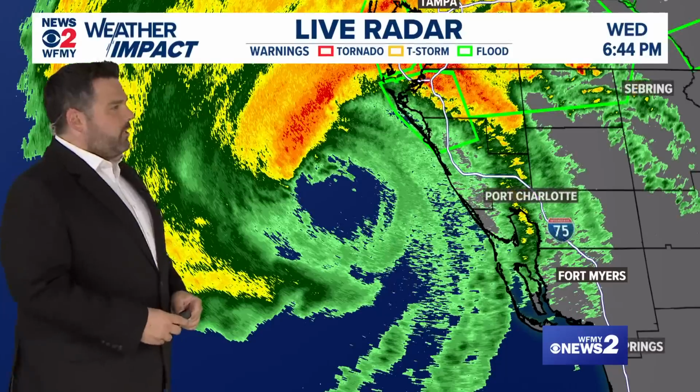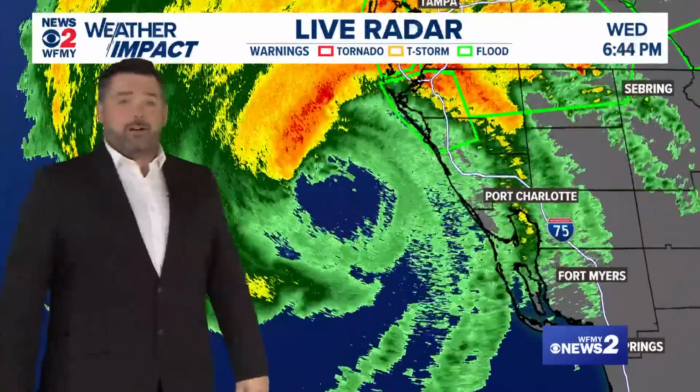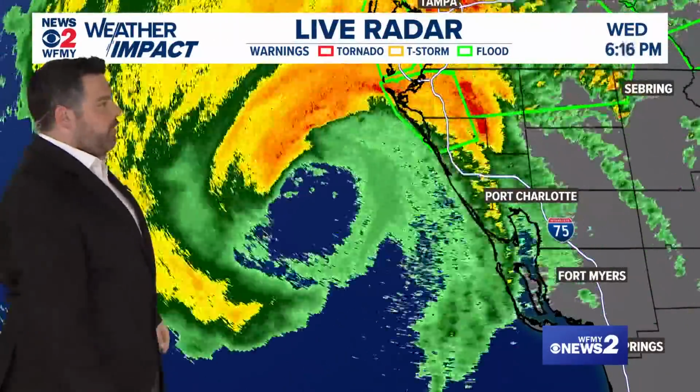You can see just like that or that. That can be the difference between an incredibly high storm surge or a little bit lower, just depending on where you are on the coastline. Again, that storm is zeroing in now on the Sarasota area, which is right about here. There's Port Charlotte, there's Fort Myers. They've already been observing some storm surge. Fort Myers Beach certainly reporting some elevated water into the town there on the streets.